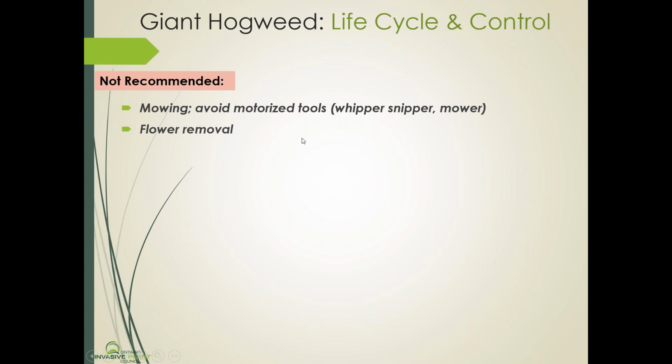What's not recommended is mowing. Mowing is very labor intensive, and you would need to repeat multiple times, like every 2 weeks, for this to be effective. There's also greater health risk and potential for sap to splash onto people, into equipment, and for people to come into contact with a cut stem base. The main objective, if you would do some kind of mowing, would be to reduce seed production. It's also not practical on a very large plant.